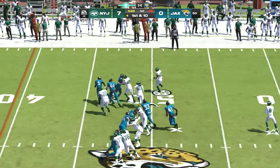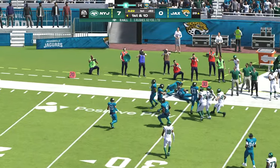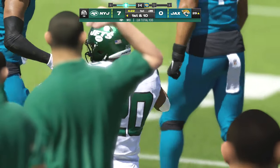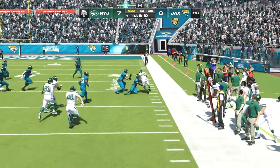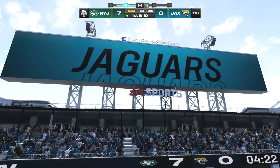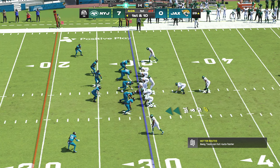On 1st and 10, it's Hall. And he is out of bounds, but not before he's inside the 30. 61 yards rushing for him as he's got the afternoon off to a great start. One thing's for sure, this defense has to figure out how to stop the ground game. He's eating them up here in the first quarter. It looks like they have to go to different forces, aren't they? The conventional things aren't working too well.